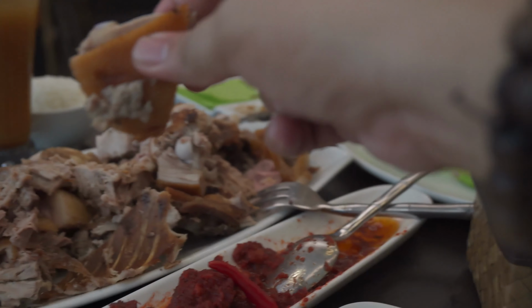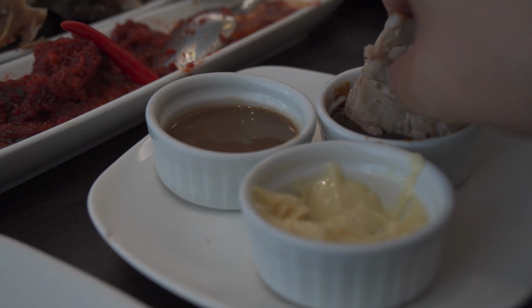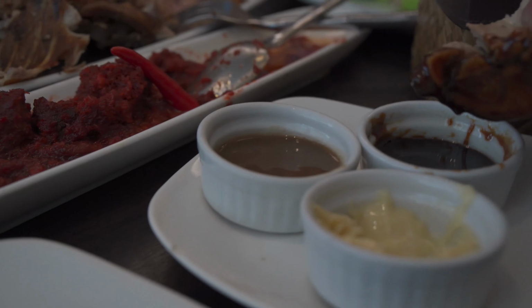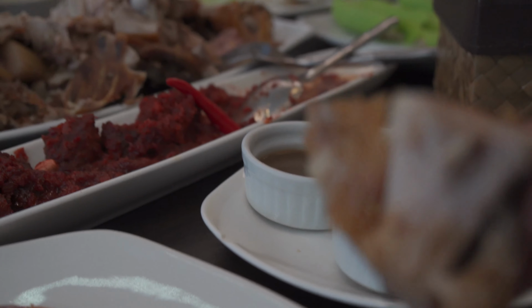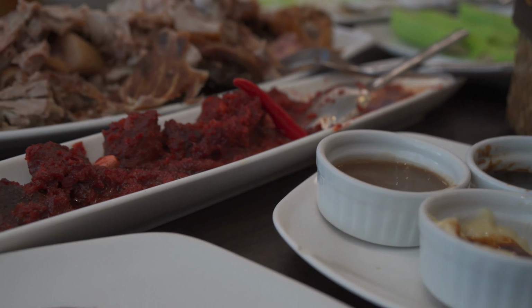Ooh. Let's do this. Just dip into our sauce instead. I really like. Let's try hoisin. Like that. And let's get wild. Let's put a little bit of garlic mayo here. Why not? Add them both. Savoriness and creaminess all at once. On that suckling pig. I really like it that way too.